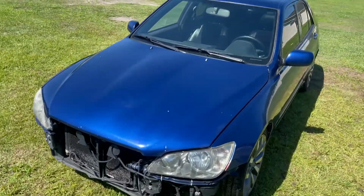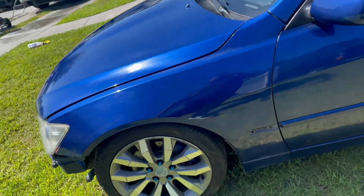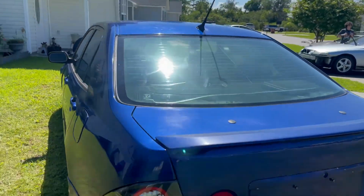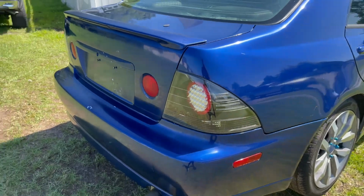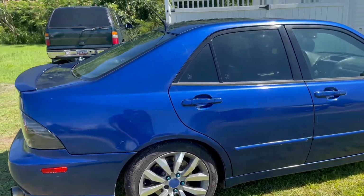All right guys, so there it is. You can tell it's a whole lot cleaner. There's a few spots that need to be buffed out, but it's a big difference now compared to yesterday. And I cleaned all the windows. I still gotta clean the inside, but right now I was doing the outside. And as of right now, it's a lot better. I'm super happy with it.